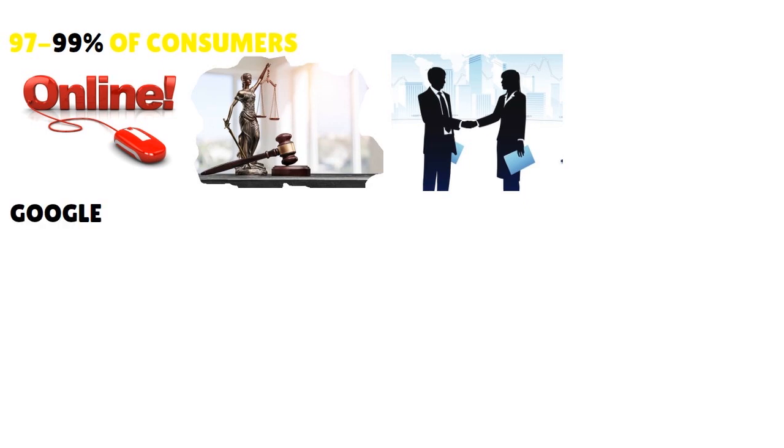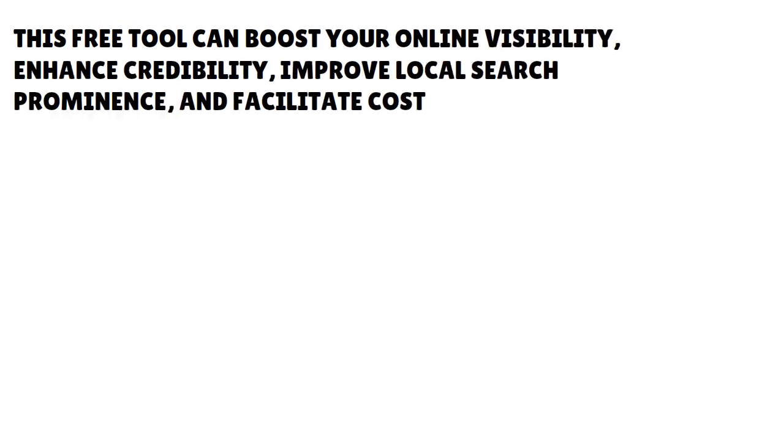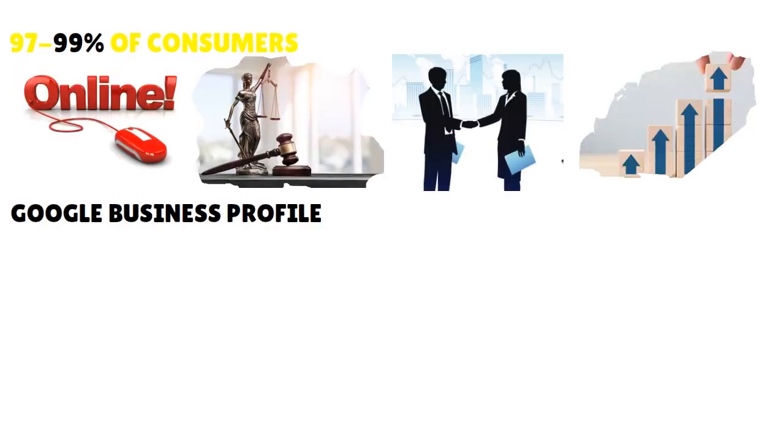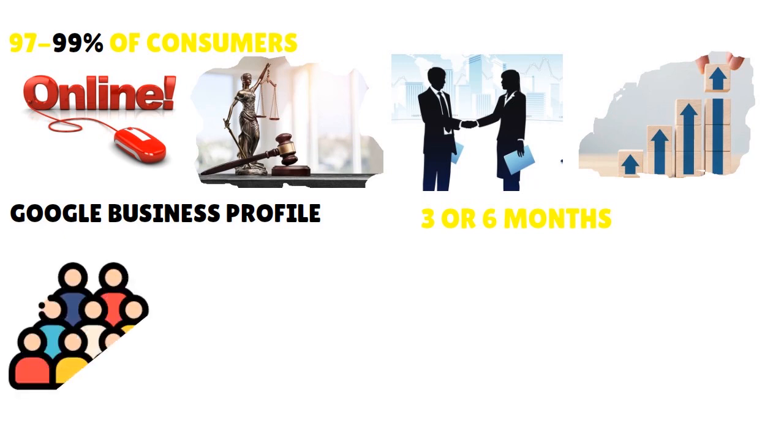Now known as Google Business Profile, this free tool can boost your online visibility, enhance credibility, improve local search prominence, and facilitate cost-effective marketing overall. And we're talking here about scalability. In other words, this is a long-term thing. This is not just a short-term thing for 3 months or 6 months, but this is more about establishing your law firm solidly in the minds of your audience, at least at the local level.